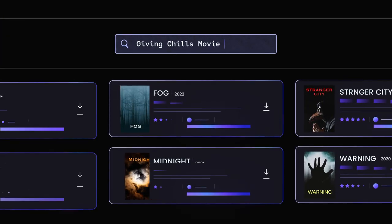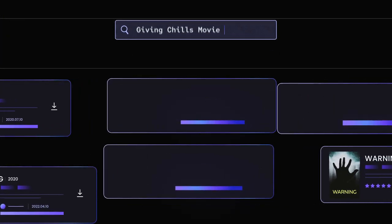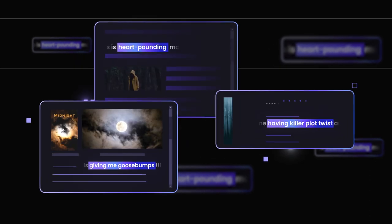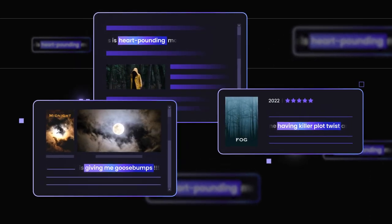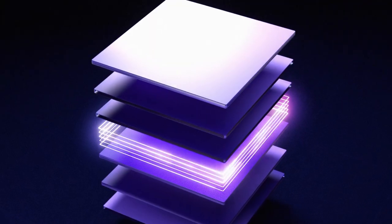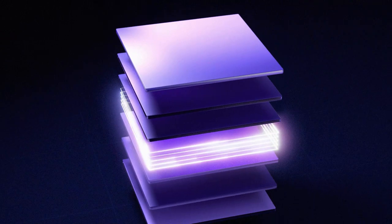Upstage AI Pack provides search results optimized for your customer based on not only product information, but also reviews, including user sentiments. An ever-evolving, continual learning AI solution that puts the latest technologies at your fingertips.